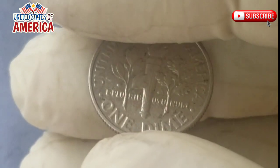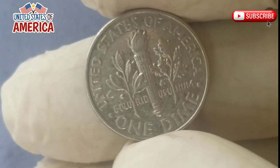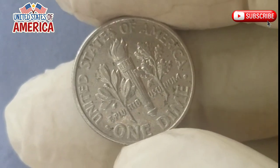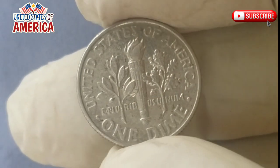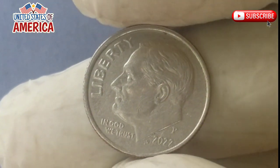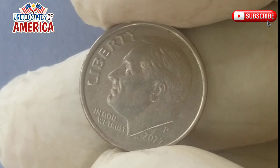sought-after treasure. One of the main reasons this coin stands out is because of its rarity, condition, and the potential presence of unique minting errors. We'll get into what you need to look for, so pay close attention because these details could make all the difference. First up, let's talk about mint marks.